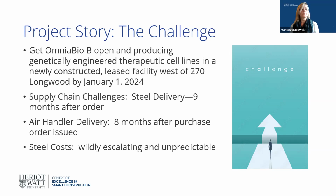Okay. So one of the challenges of the project, as I mentioned already, was we need to open very quickly. The demand for space, and also the demand for the therapeutic cell lines that Omnia Bio is working on, needs a facility to be on the market and up and running in 2024. So that was a very compressed timeline for the project.